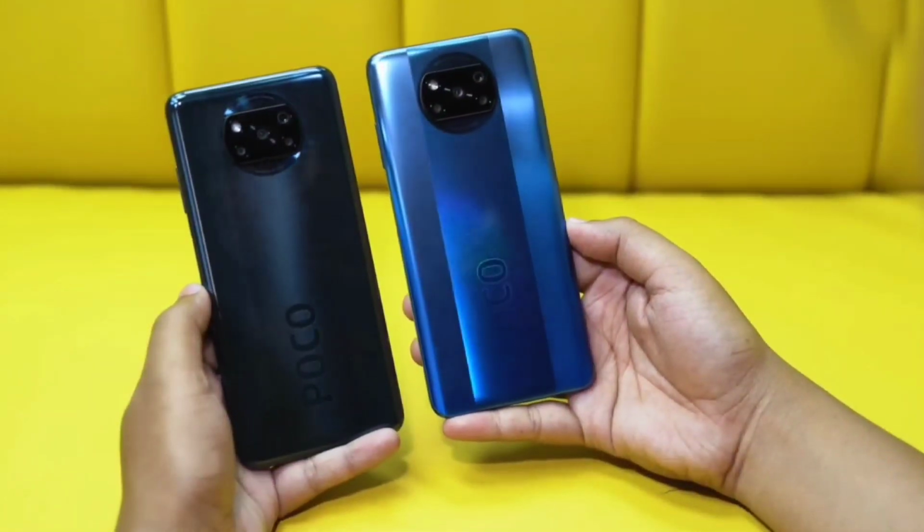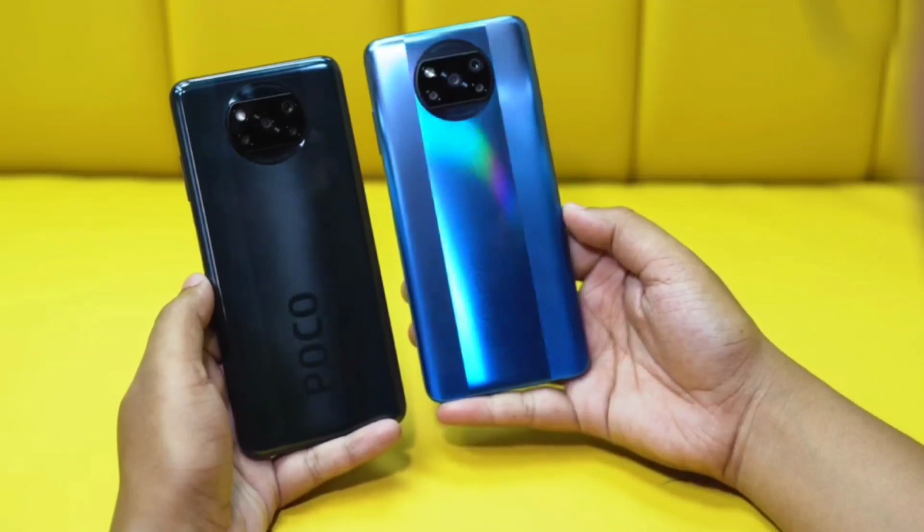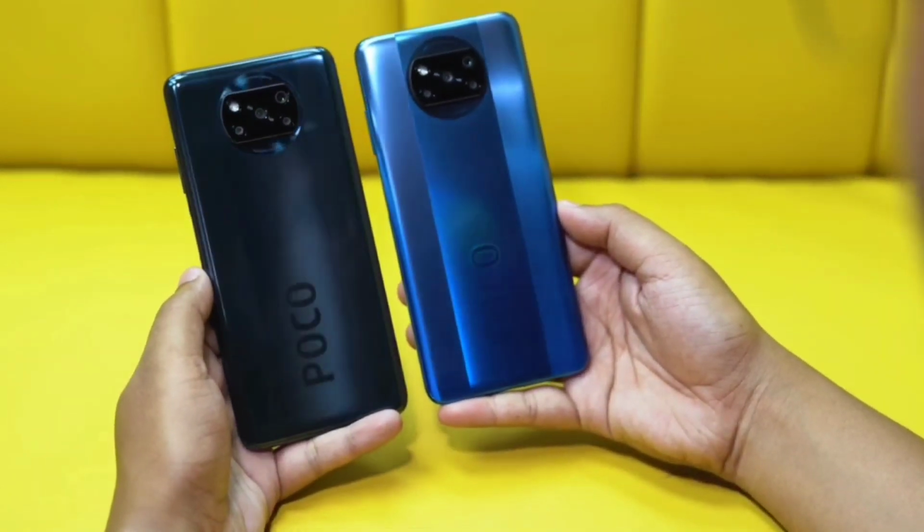And you know what annoyed me the most? That is the 64 megapixel sensor is present in the Poco X3, while the X3 Pro has only 48 megapixel. That is really annoying. Like, why, man? The Pro should have a better sensor, right? But overall the performance of the cameras is really good.